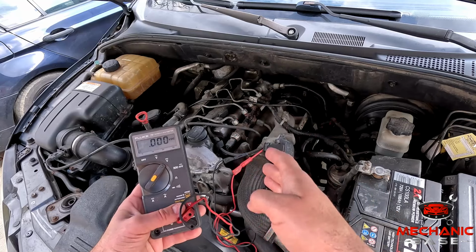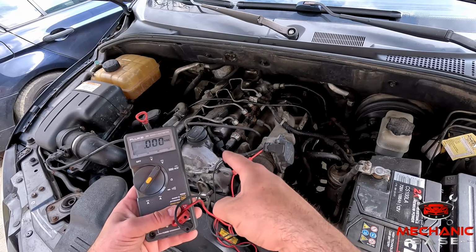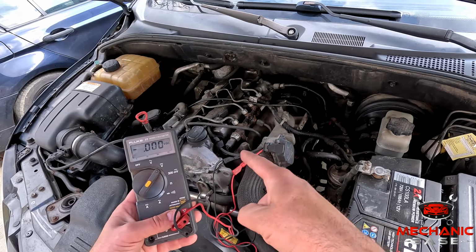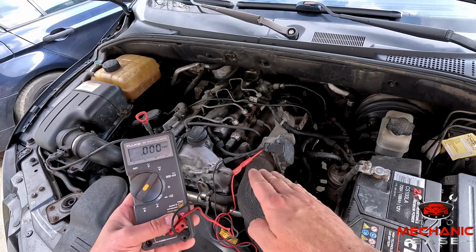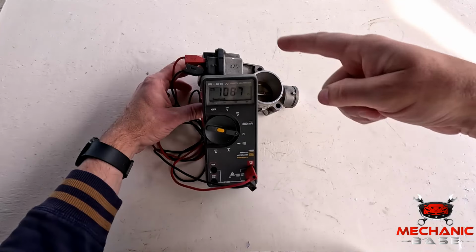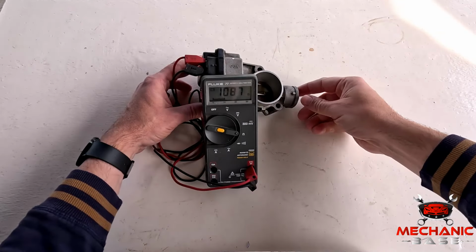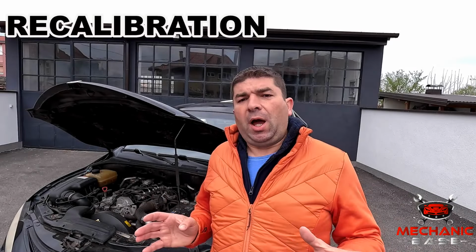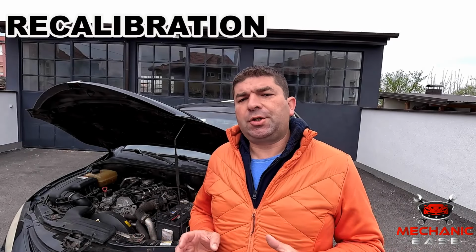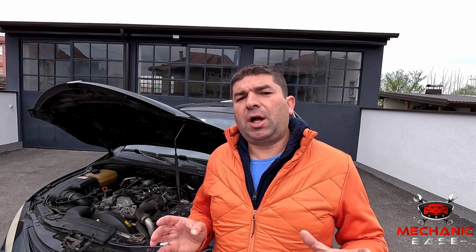Another option is to check the signal from the sensor with a multimeter, which you'll use to measure the voltage it returns. But to know which wires to probe, you'll need a wiring diagram for your car. Or if the throttle position sensor can be removed, you can measure the resistance, which should change as you physically rotate it. Sometimes the issues with the throttle position sensor can be solved by performing recalibration.